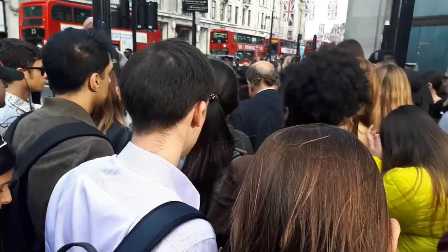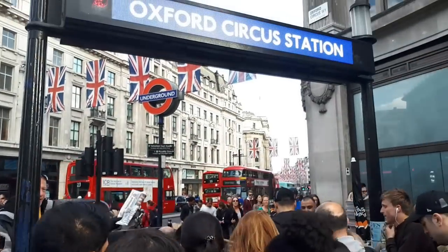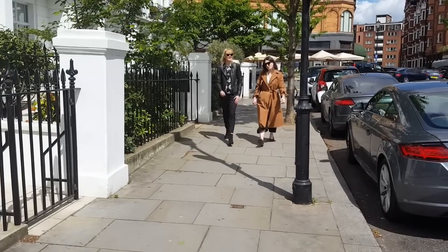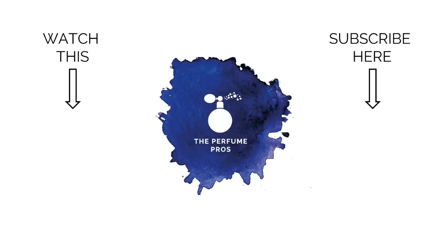Okay, so then Sarah and I find ourselves in rush hour trying to battle our way home. We're shopped out, there's lots of places that we've been today. In fact, we've walked about 10k, we think, in total, and so we're heading off to Oxford Street Tube to begin our journey home. So I really hope that you have enjoyed shopping around London with us today.